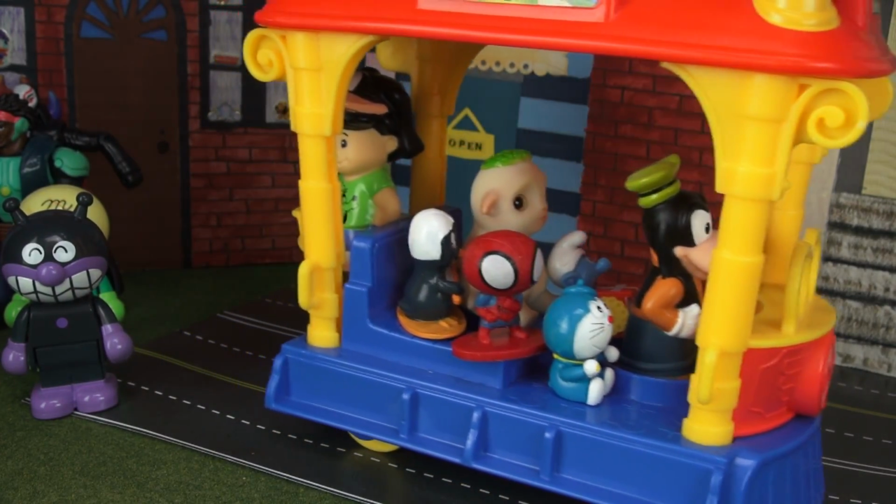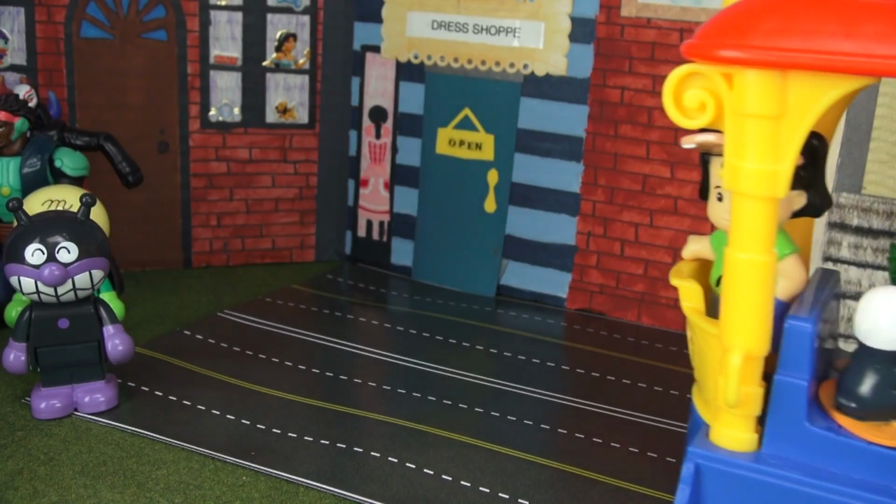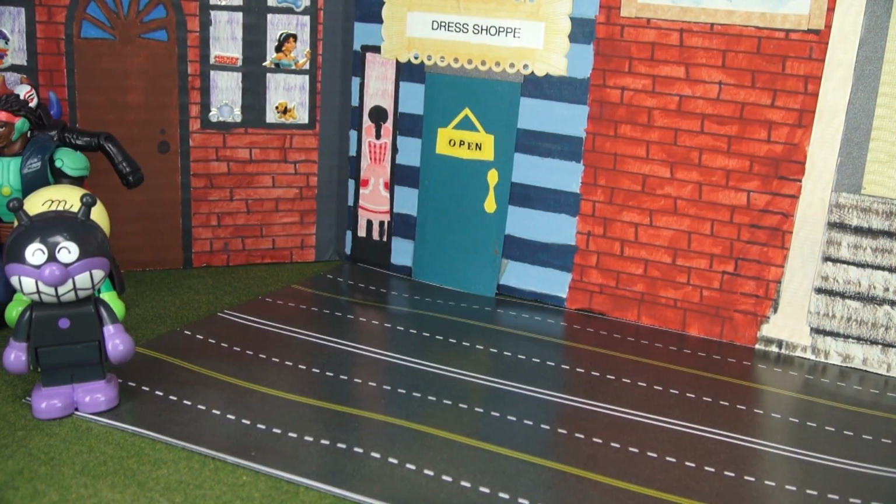We'll be right back. Wow, it looks like Goofy's trolley's going to save the day for the convention in town.